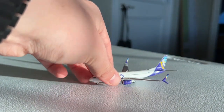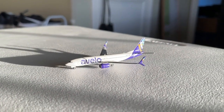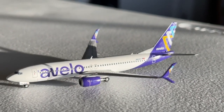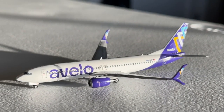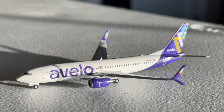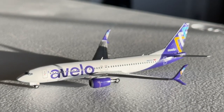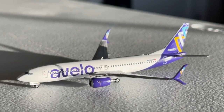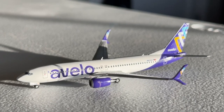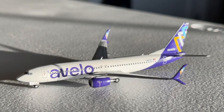So here it is, the Avelo Airlines 737-800 by GeminiJets. Very excited to have this aircraft, like I said, as this is my very first Avelo Airlines aircraft in my collection. So a really cool story goes behind this one. I've really been fascinated with the resurgence of carriers out of the pandemic, and we did gain some new carriers due to the pandemic, which is very cool, in the United States, namely Breeze and Avelo. So I've always been very fascinated with Avelo's emergence, which is right out of the pandemic, and I've really been interested to learn about them.